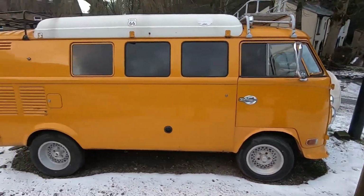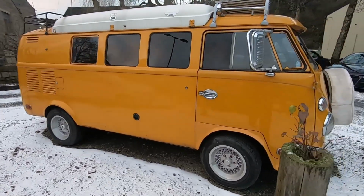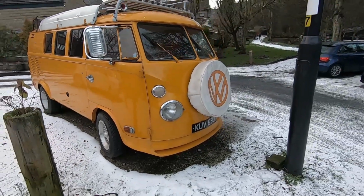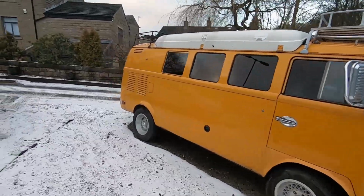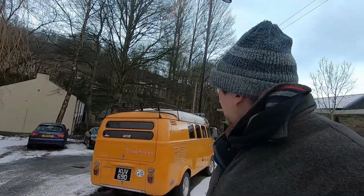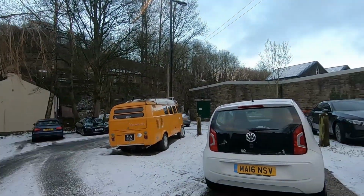Check that out. That's actually a long wheelbase as well, isn't it? Which is unusual. You don't really see long wheelbases. Beautiful. Not what we came here to see, but you've got to look at a van every now and again, haven't you? Vanderbilts. Oh, nice. Never actually seen one with a double split screen back window as well. Very unusual.